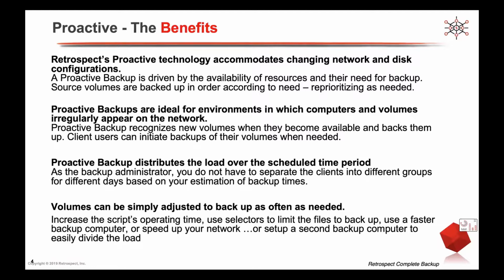It also allows you to separate clients into different groups. So maybe we want to have our sales guys backed up once a day, but we've got our accounting people that we'd like to be backed up once an hour. So you can create different scripts and different groups to better optimize your backups.